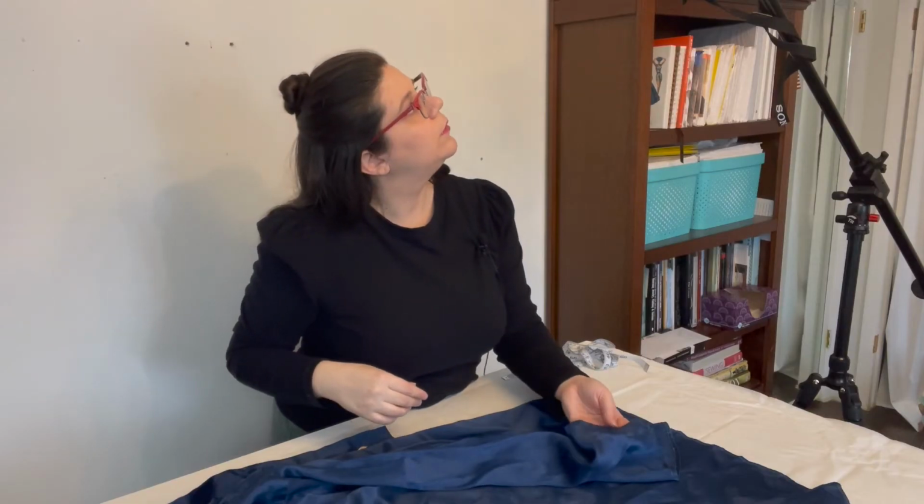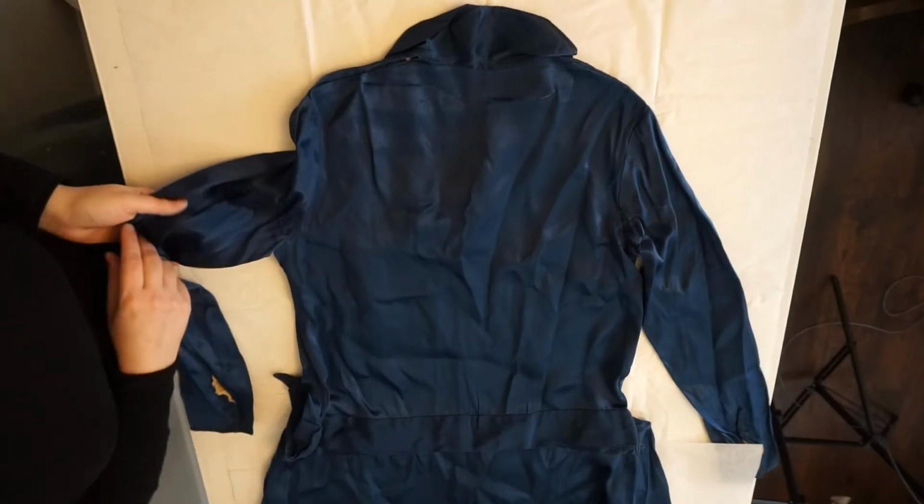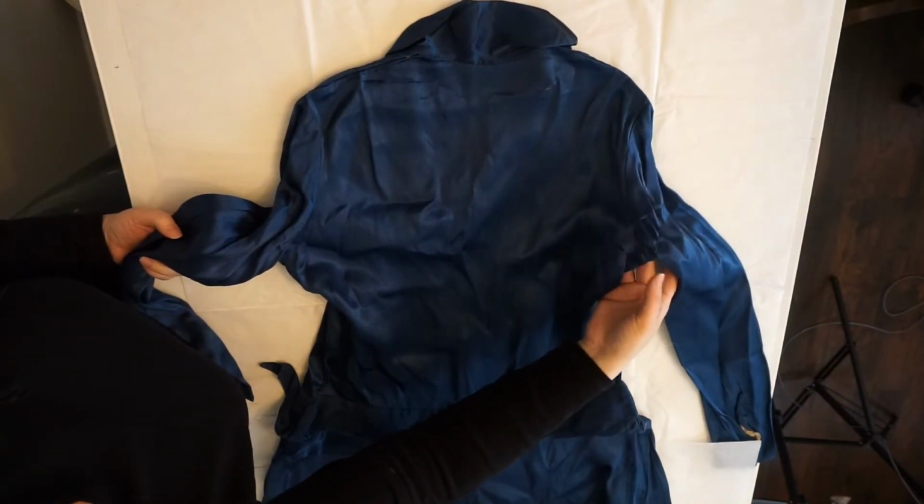Where am I? There we go. This white thread is used throughout. So we do have a lot of issues in the underarms. This is where most of the damage has occurred.